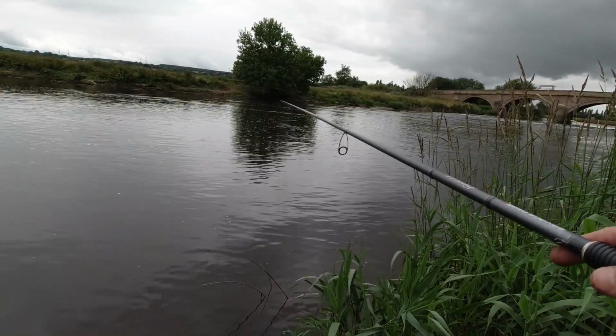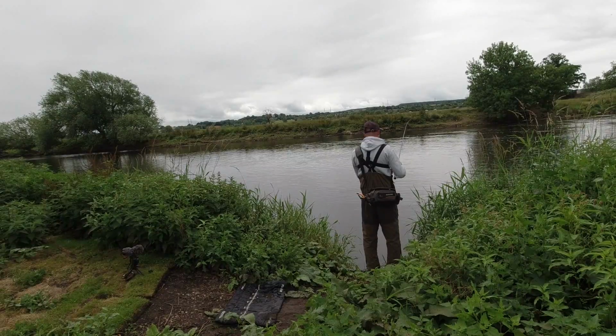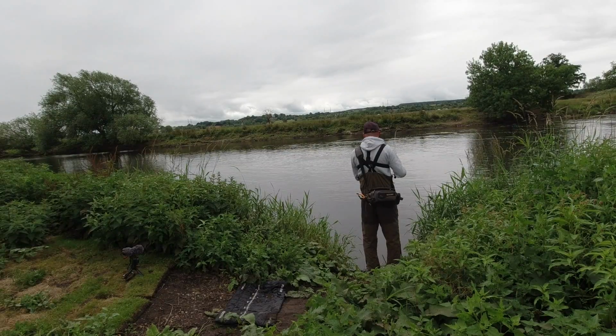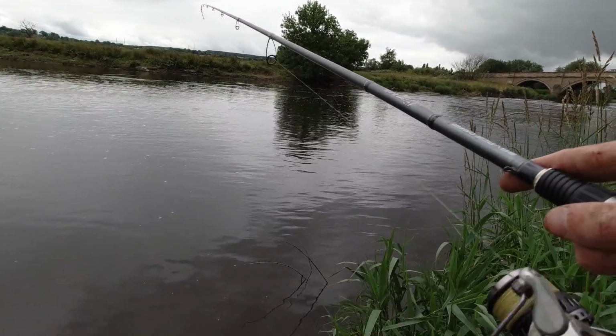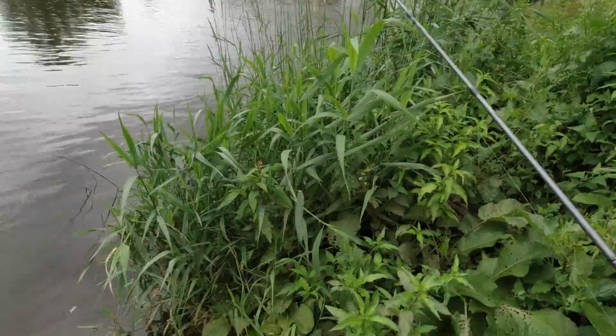Perhaps a little weedless cheb, that 3D bleak. I like that thing, it works. It means you can pop it around the weed beds as well without getting hung up, and it is pretty weedy here. Yeah, I think that's the game.